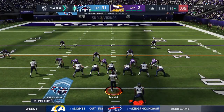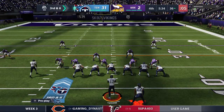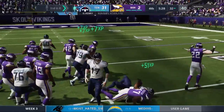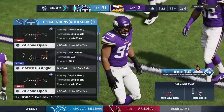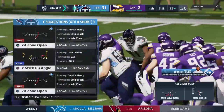The Titans on 3rd down. They've been okay, 2 for 3 thus far. This will be 3rd and 6. Running from the gun with Henry. Well, this is going to depend on the spot, but it's not a very generous one. He looks to be about a yard or so short. Call it a gain of 4, and it'll bring up 4th down. 4 yards. It's now 4th down.